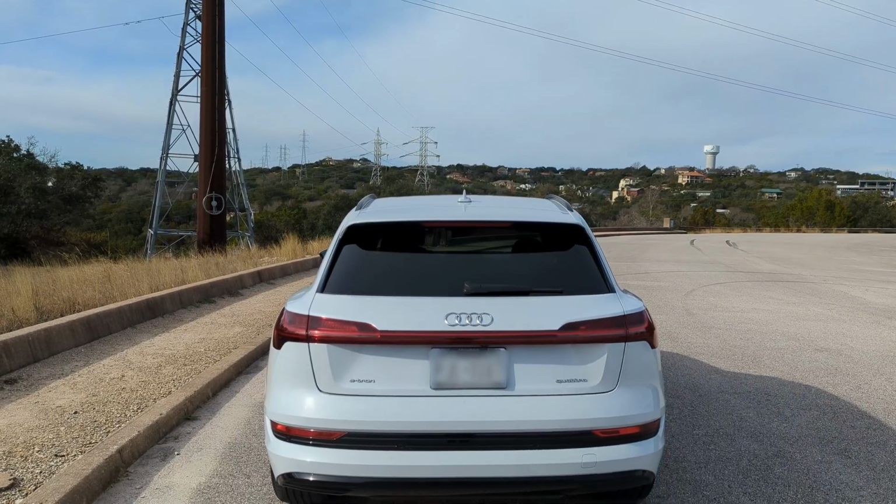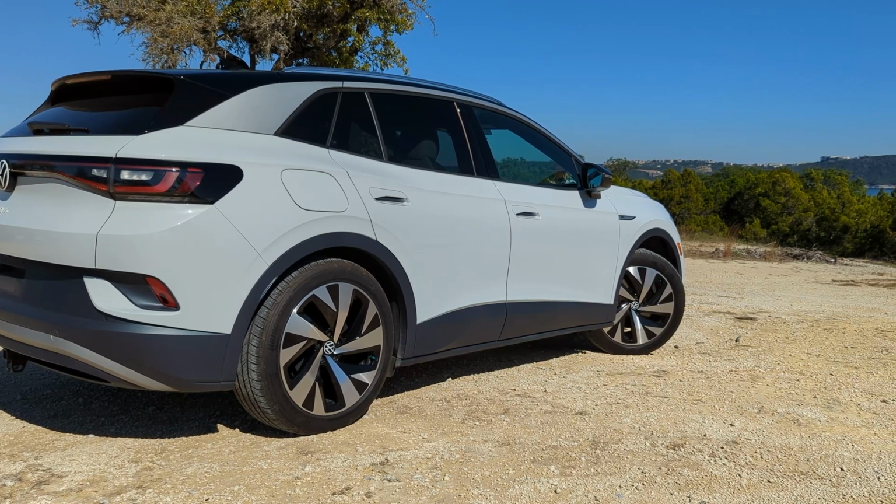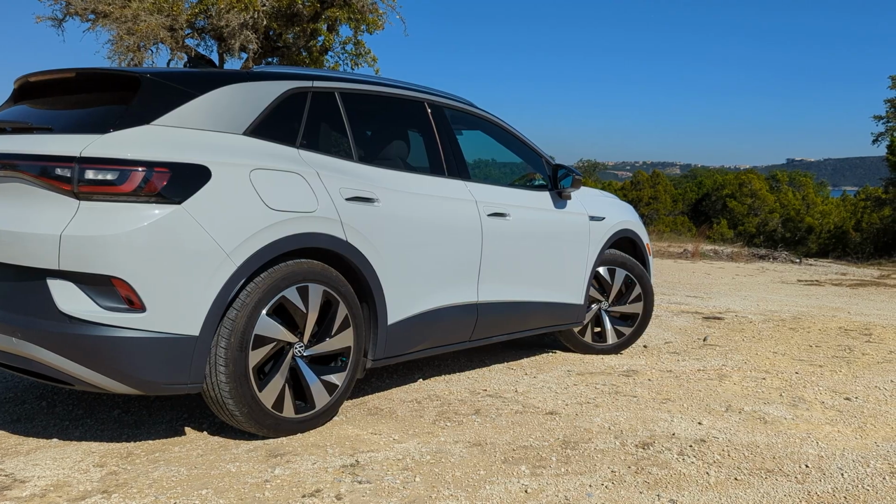Once I started driving, something I really noticed was the weight of the vehicle. So the Audi e-tron, as it's configured, weighs roughly 5,700 pounds, which is pretty large. To give you context for that, my VW ID4, which is also a very heavy vehicle, weighs 4,700 pounds. So this car weighs roughly 1,000 pounds more than the ID4. Now, obviously the ID4 is a compact SUV. This is going to have more space on the interior.